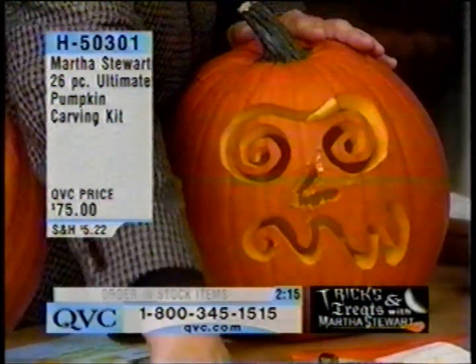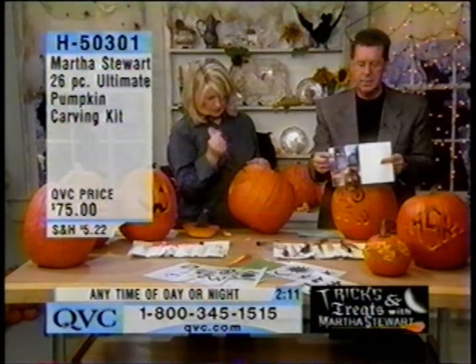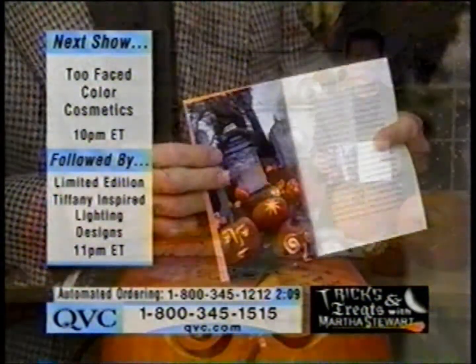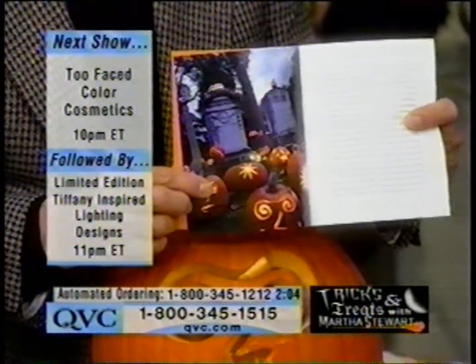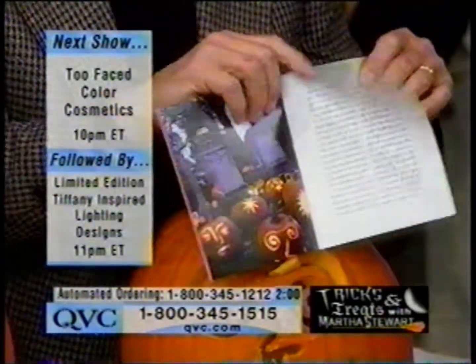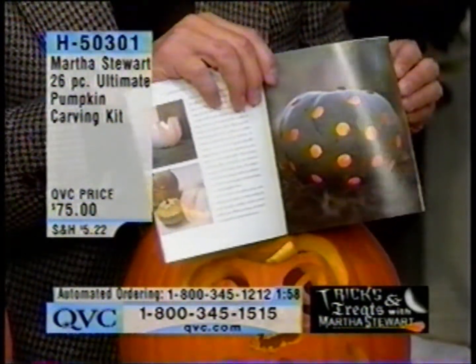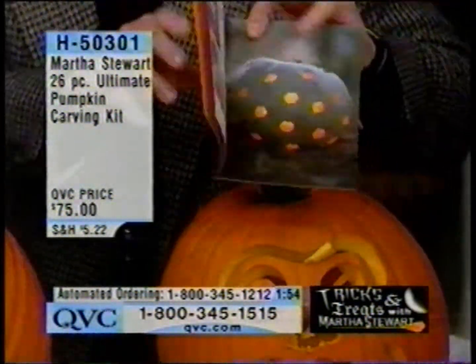Look at some of the ideas in the booklet that comes with it, because you're not only going to get the tools, she's going to give you glassine colored gels that you put inside to make them different colors. You can cut all kinds of different pumpkins like this, all the different ideas. There's the hole punch. I love the hole punch. Oh, they're great. In fact, you have one here, let's show that.